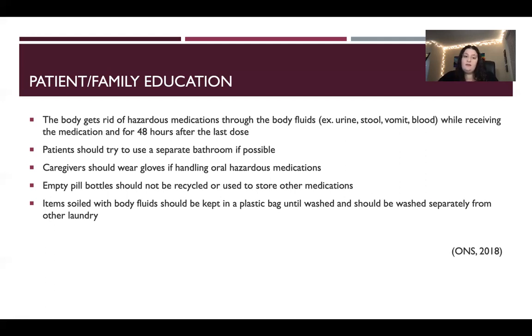Caregivers should wear gloves if they're handling any oral hazardous medications. And we want to make sure that women and pregnant women and children do not handle these medications. Any empty pill bottles that we're holding, like an oral chemo, should not be recycled, and they should not be used to store other medications because there will be residue inside of that container. And we don't want that getting onto any other medications. And any items that were soiled with body fluids should be kept in a plastic bag until washed, and they should be washed separately from other laundry. Again, so that there's no cross-contamination with that.